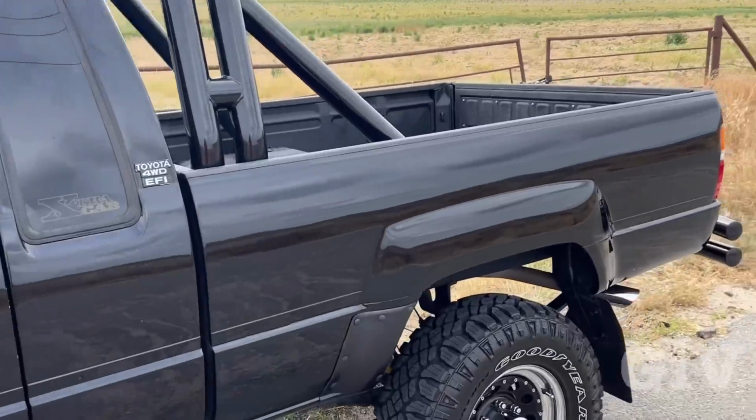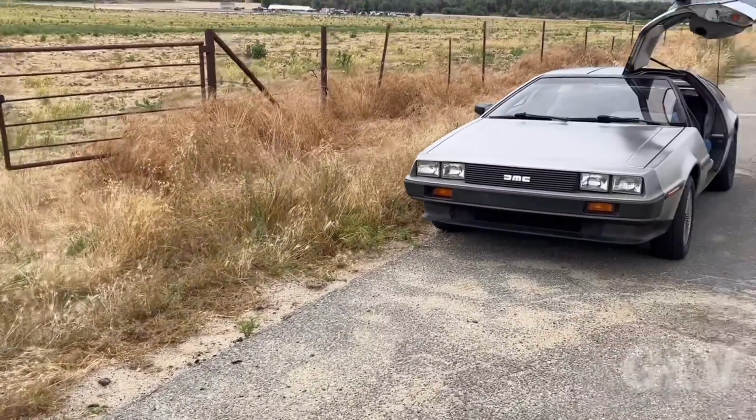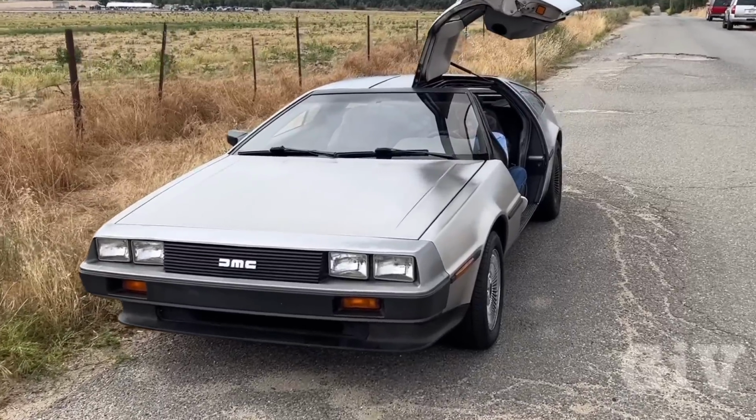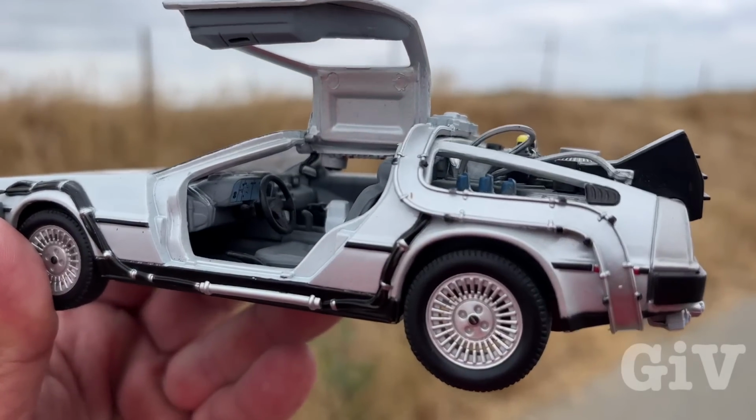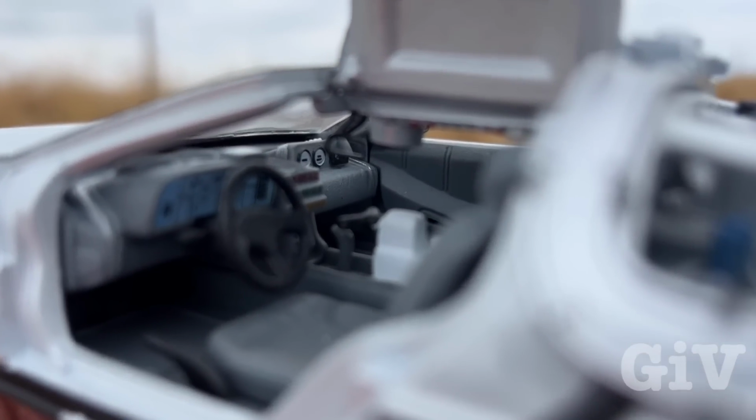That's a truck. And another DeLorean just arrived here too. Let's go sit in the time machine. It will never, ever get old sitting in a DeLorean time machine.